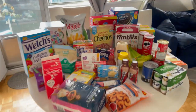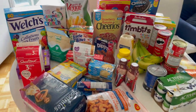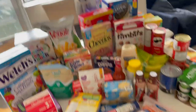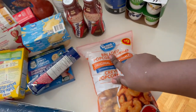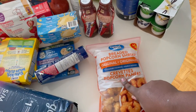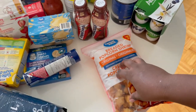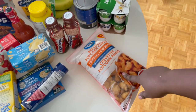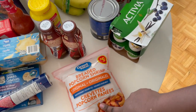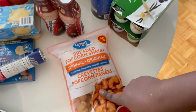This is a lot of mostly the kids' stuff. I wanted to separate it to show you guys all the things I got for the kids versus what I got for us. But I've shared this before. This is from Walmart, the Great Value brand of breaded popcorn chicken. This is very popular in my house. This is good for easy dinners to pair with fries, mozzarella sticks, veggies, anything like that, depending on your diet and what you eat. This is definitely a good alternative to just having to cook meat.